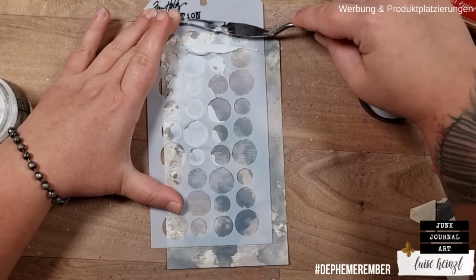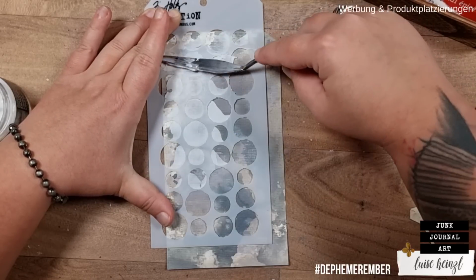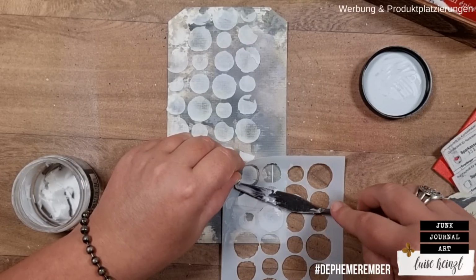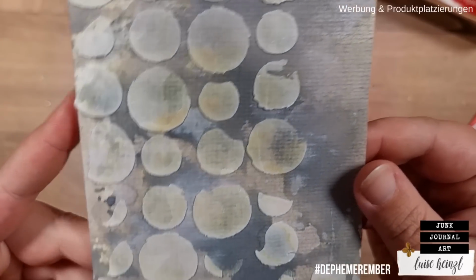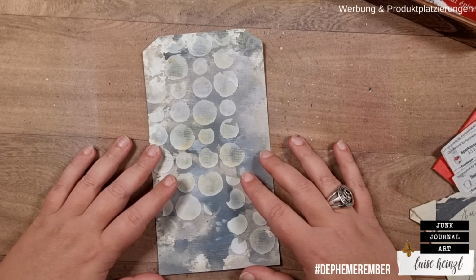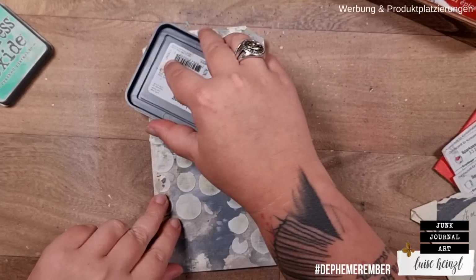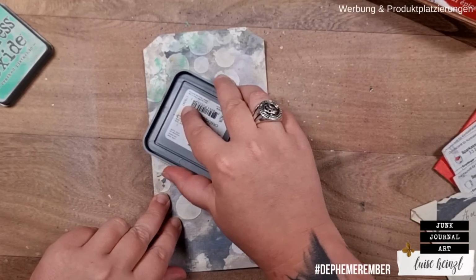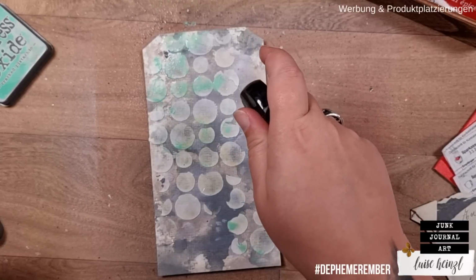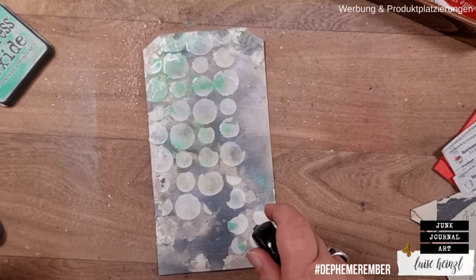And now I want to add some texture paste through this stencil. It may be a little bit strange to you when I say that these little dots remind me of the noses of koala bears. I know that is not the exact shape of the nose of a koala bear, but this was in my head in this moment. And there was another thing. Koala bears eat eucalyptus leaves. I'm hoping that I'm saying this word right. And those are green. This is pistachio oxide ink. I know that eucalyptus is not like turquoise, but who cares?